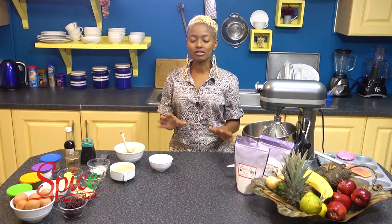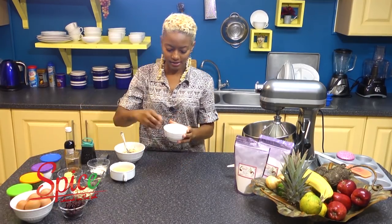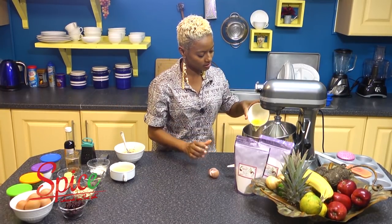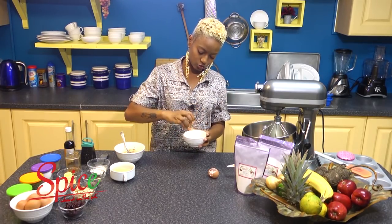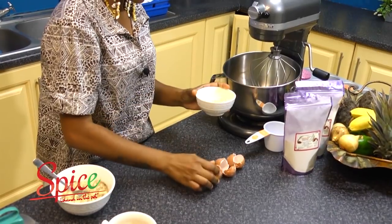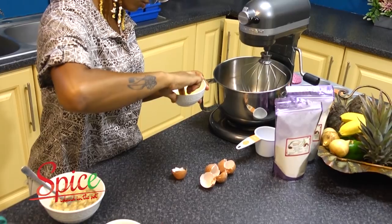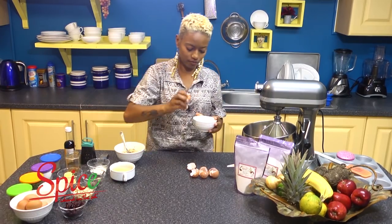So we're gonna start with our banana Dasheen muffins. Very simple, easy recipe. We have some eggs, so I'm going to do 4 eggs. And of course, make sure that your eggs are good before you put them into your mixture. No shells, of course. That's 2, 3. It's a little shell right there. There we go. 3 and 4.